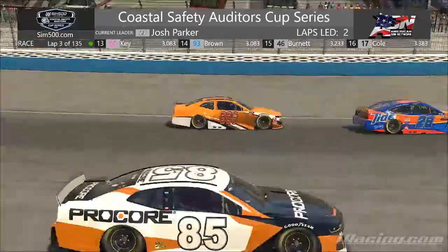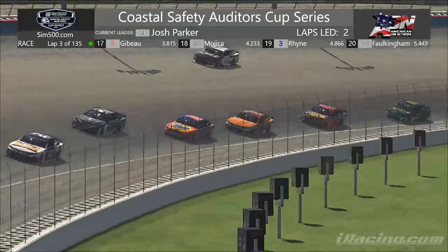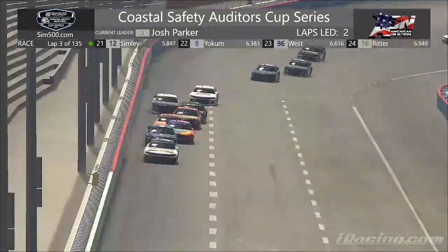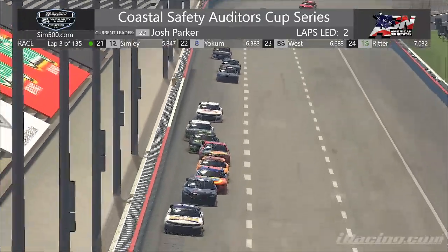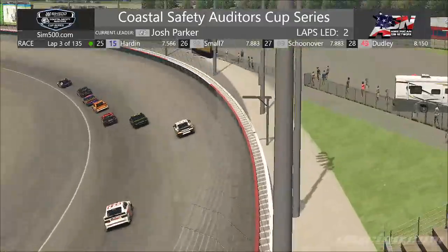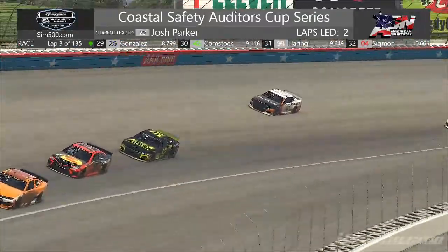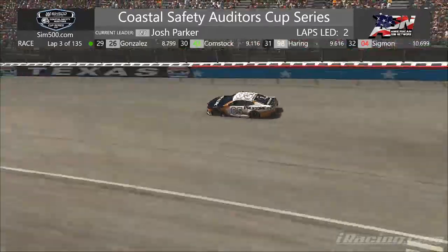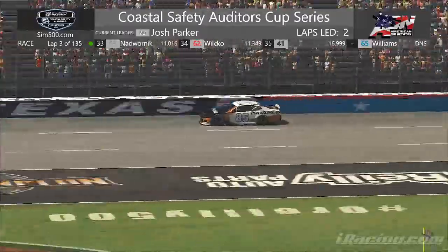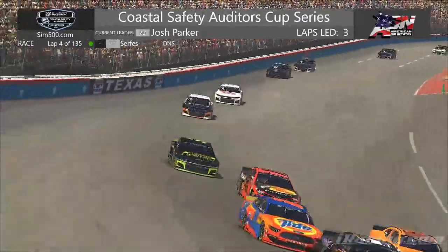And I can tell you one thing, that could be a strategy call for a lot of these drivers, not trying to push their race car a little too much in the early stages. Like we said, 135 laps, still plenty of racing to go. We're only 3 laps into this now, so really no reason to push your race car in these early goings. Yeah, it should be interesting to see just how it all plays out as the night wears on.